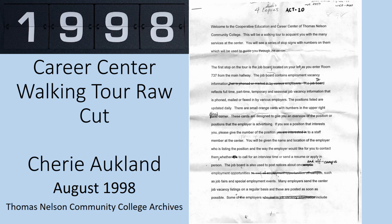Welcome to the Cooperative Education and Career Center of Thomas Nelson Community College. This will be a walking tour to acquaint you with the many services at the center. You will see a series of stop signs with numbers on them which will be used to guide you through the center. The first stop on the tour is the job board, located on your left as you enter room 737 from the main hallway.